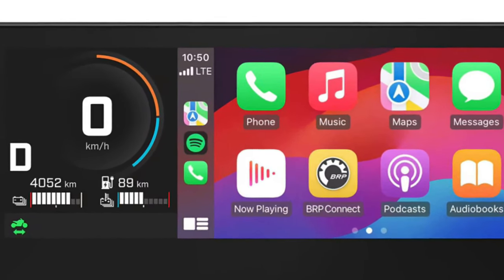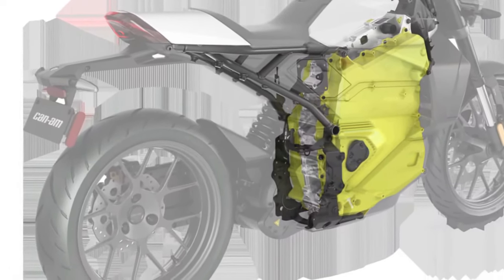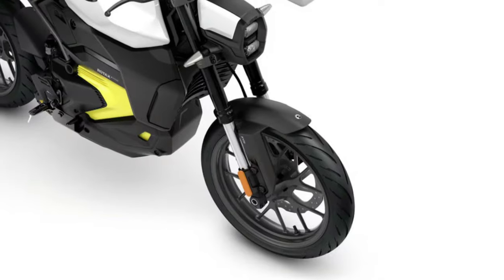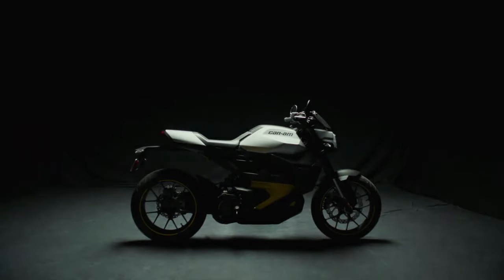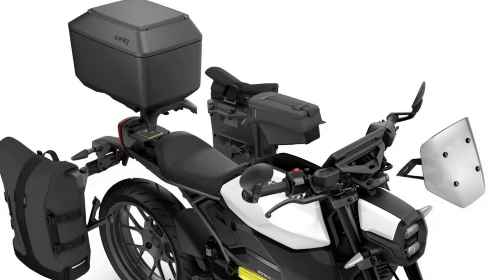It also has a unique feature, an active regen system that provides enhanced control and smooth deceleration while giving more power back to the battery. The Can-Am Pulse stands balanced with a low center of gravity and ride height and presents a comfortable yet assertive riding position, maximizing agility in an active urban environment.